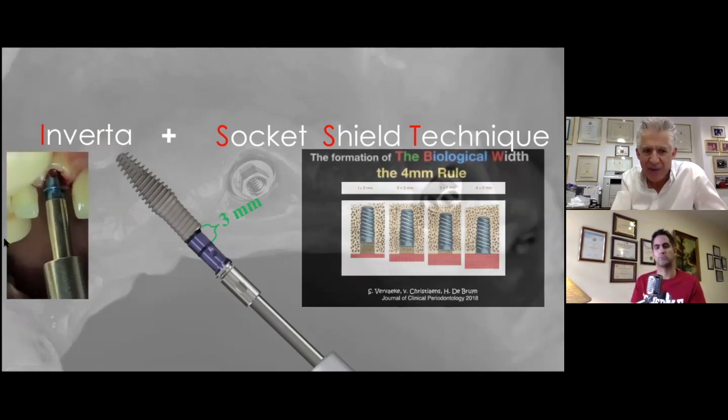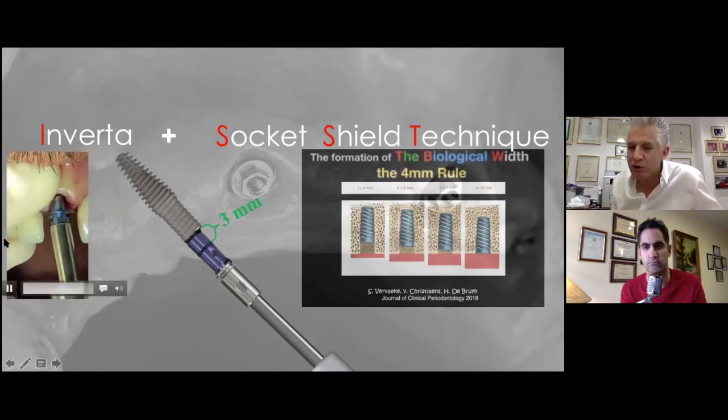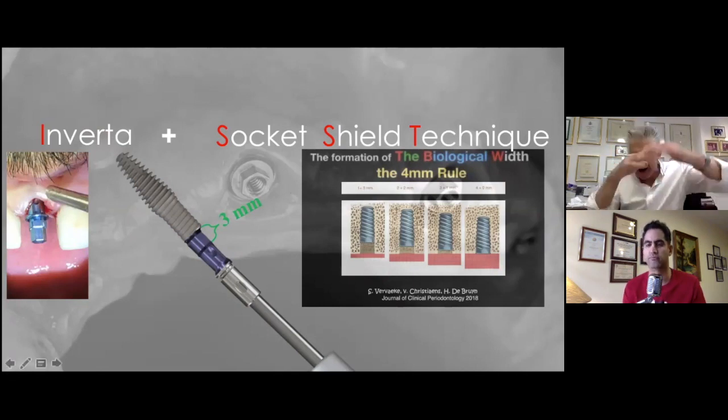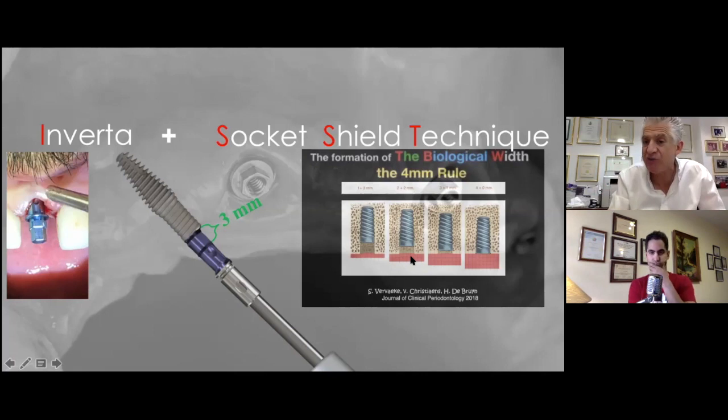We want that black line, not only do we not want to see it, we want it to disappear. Then we know we're 4 millimeters below the gingival zenith. That allows for two things. It allows for enough running length for your emergence profile, but it also allows for the formation of the biologic width. So if you only have, let's say, 2 millimeters of soft tissue thickness, you must place your implant 2 millimeters deeper than the bone in order to have a 4 millimeter biologic height.